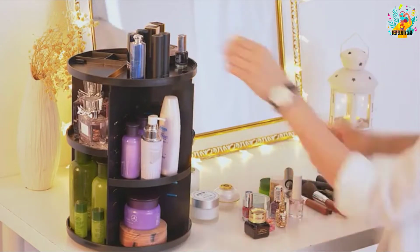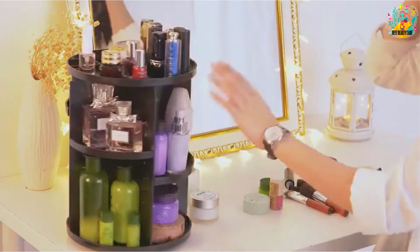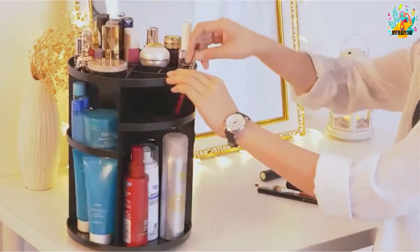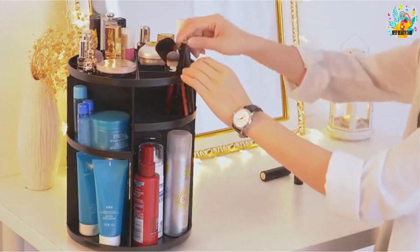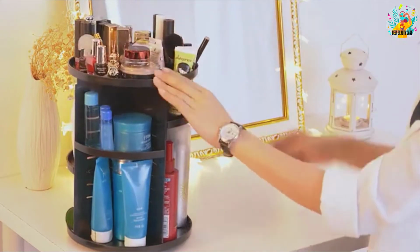Crafted from high-quality acrylic, the organizer can last for years without damages or cracks. You can clean it easily with a damp cloth to ensure long-lasting use. The shelf can be adjusted and rotated simply so that you can find your cosmetics quickly. The walls are thick and durable enough to store heavy-duty items.